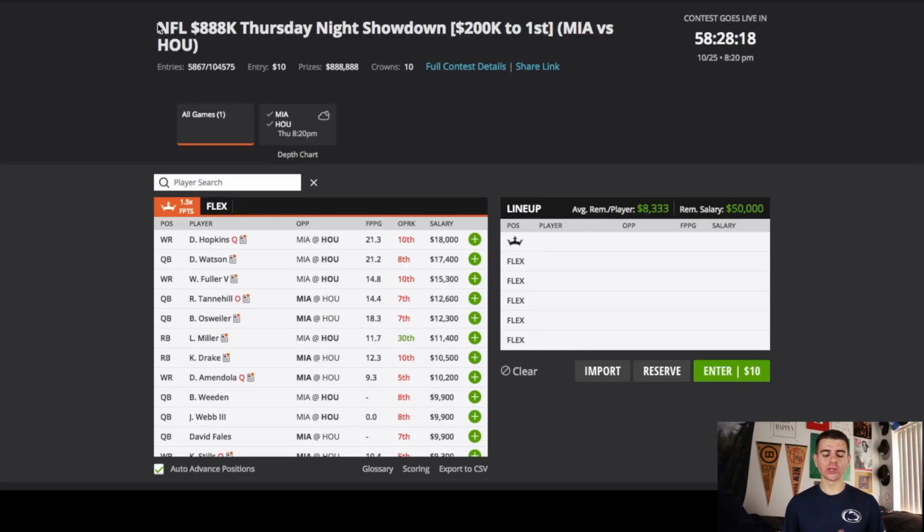Today I'm going to be looking at this Thursday night showdown slate between the Houston Texans and Miami Dolphins. We're going to check it out. We're going to look at all this. We're going to see who's the best captain, who's some value plays we can throw in there, which strategy we should go after to try and take down this Thursday night one-game slate.